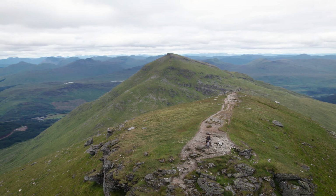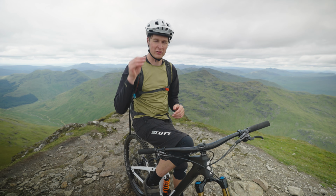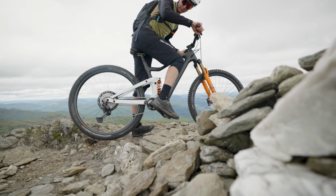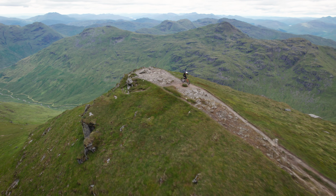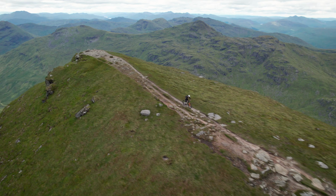And ahead of us we've got an amazing looking ridgeline to descend down. So what are we waiting for? Let's get ready to drop in. The ridgeline of Stob Binnien. We wanted to do this one for a while.